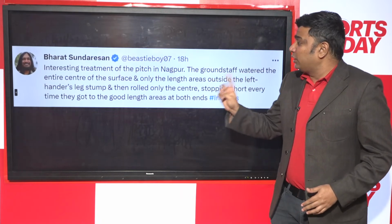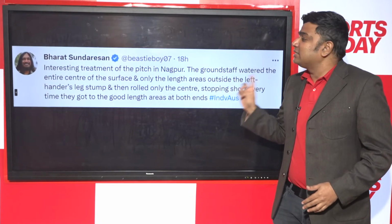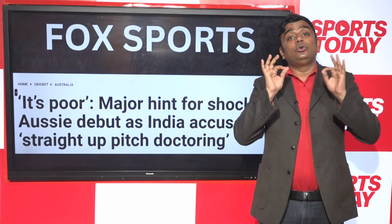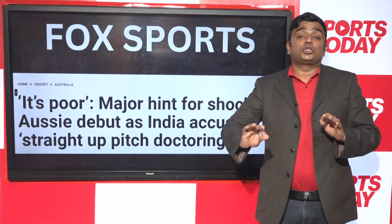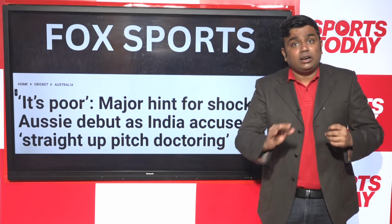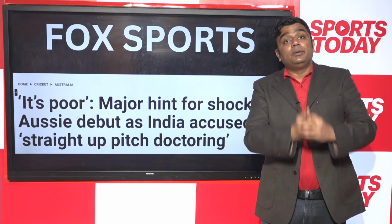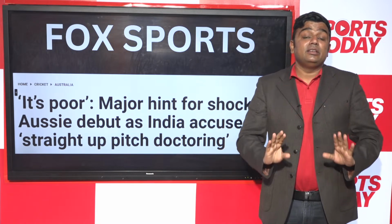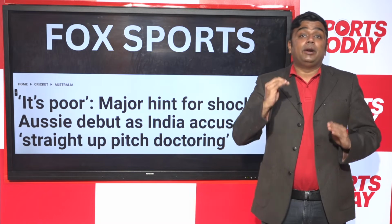Why would you want to water the entire center of the surface and only the length areas outside the left-hander's leg stump? It's probably to negate the advantage that Australia's pace bowlers could have hitting the hard lengths. Remember, the likes of Pat Cummins and the other Aussie bowlers like to maintain that hard length, the short of a length by which they can trouble the Indian batsmen. But apparently in this case, the pitch is watered. It can work both ways. The hard length pace and bounce can be negated, and it could also be very, very up and down. It can pose a danger as well. It can work two ways.